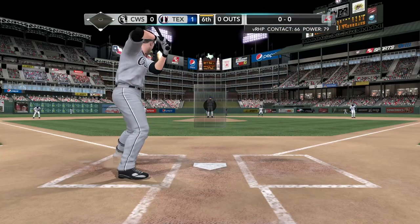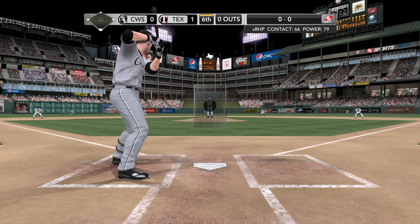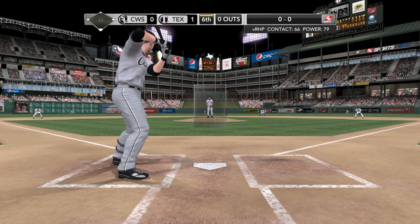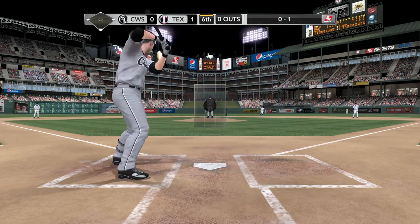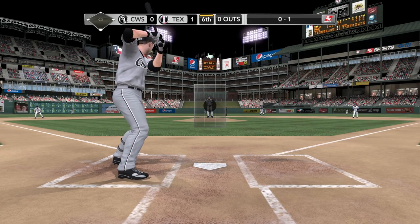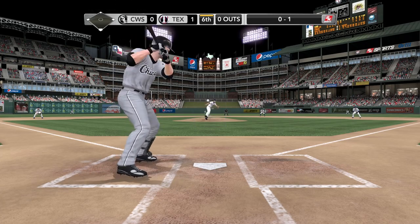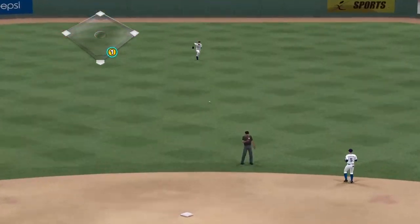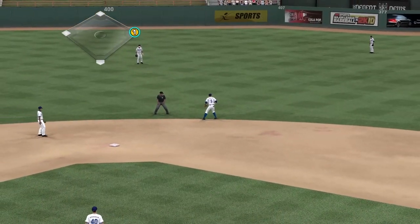And Paul Konerko to lead it off. He singled in his last at bat. Number 14, Paul Konerko. Harden with a windup. Swings at that fastball and misses, 0-1. Well, offensively, they just have not been able to get anything going. Only one runner left. Swung on, that is hit. And Konerko's got himself a single.